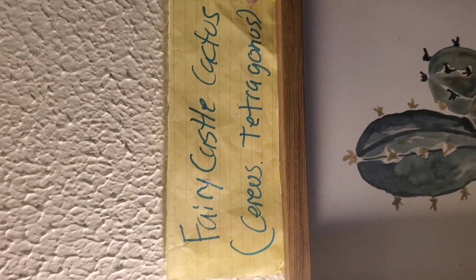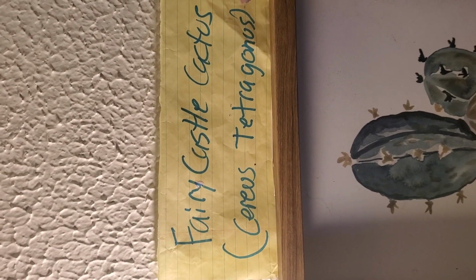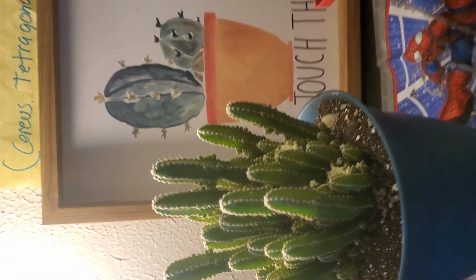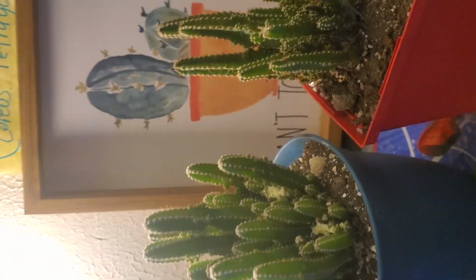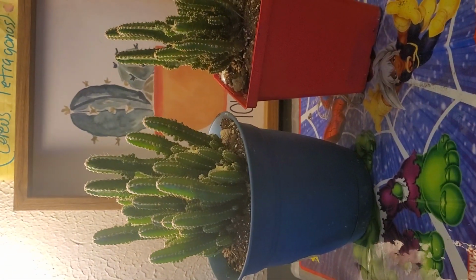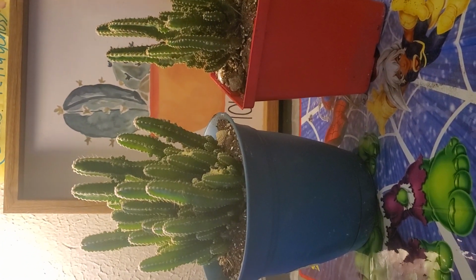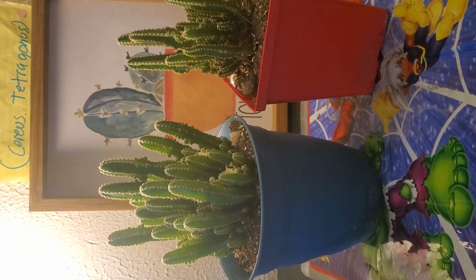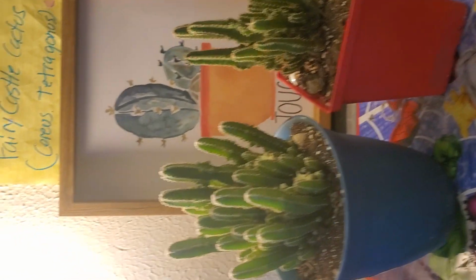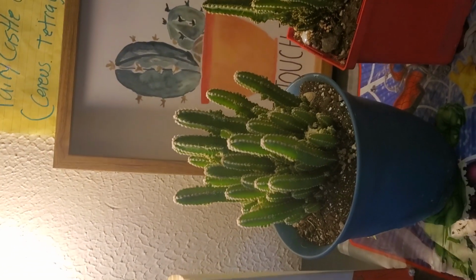Good afternoon. And today we'll be discussing the fairy castle cactus, also known as Cereus tetragonus. I have two examples here, which I'll get into. But what can we say about the Cereus tetragonus or the fairy castle cactus? They are a great beginner's plant, a good indoor plant. They can be grown outside in zones 10 and 11. They're actually considered a succulent though, so yeah, that's crazy.